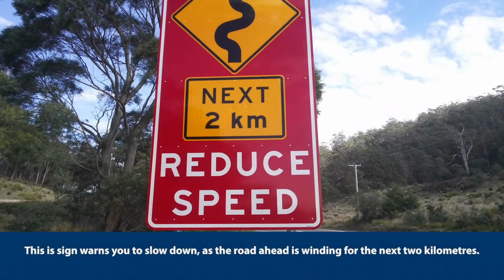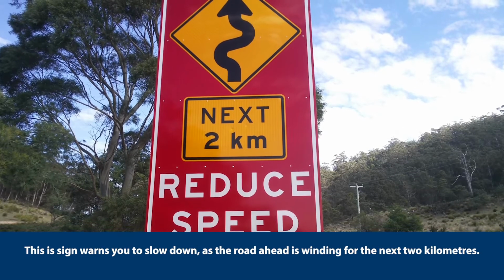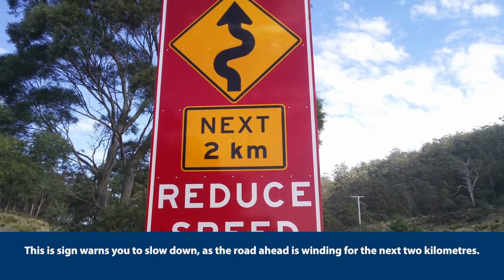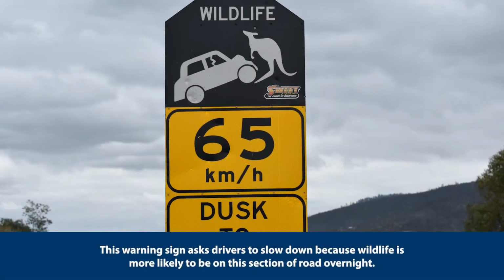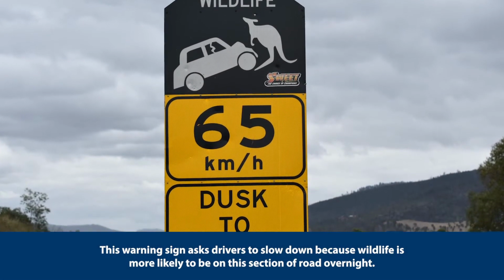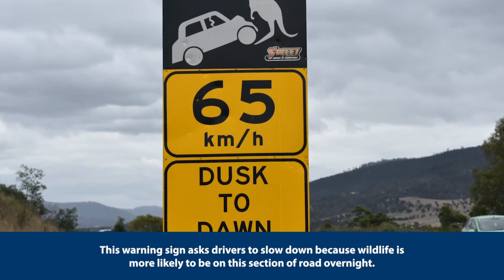This sign warns you to slow down as the road ahead is winding for the next 2 kilometres. This warning sign asks drivers to slow down because wildlife is more likely to be on this section of road overnight.